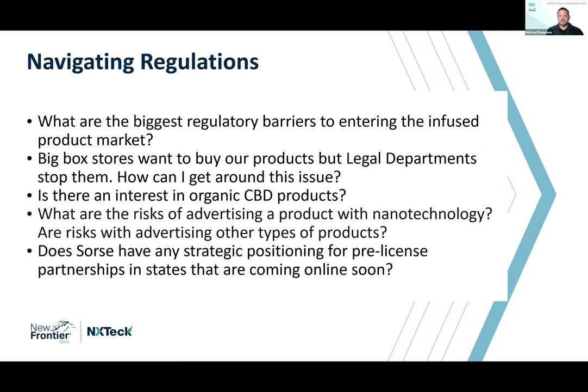The other workaround is that we all know that oil tinctures and lotions and creams to some extent are widely distributed at airports, big national chains. And the question I always get is, well, how come they can sell a tincture at the airport, but I can't sell my CBD beverage? And it's the form factor. Many of those products fall under the auspices of the FDA as a supplement, and the supplement market has much less restrictive rules and laws around it.